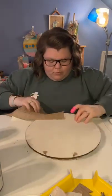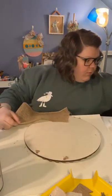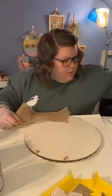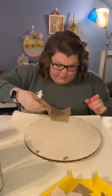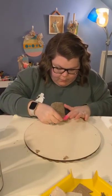Yeah, I'm doing like half the burlap, okay? And we're going to just accordion fold this all the way around and kind of create like a fan wreath moment for this.